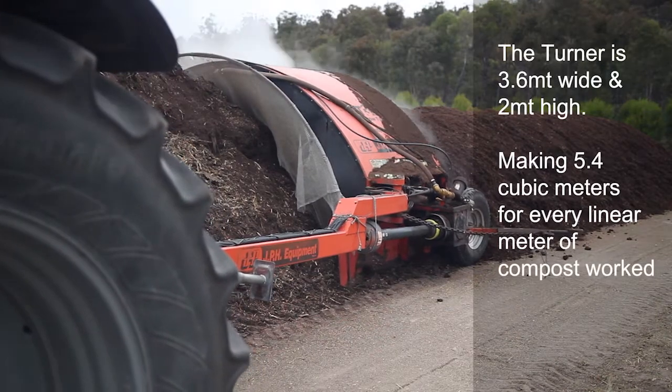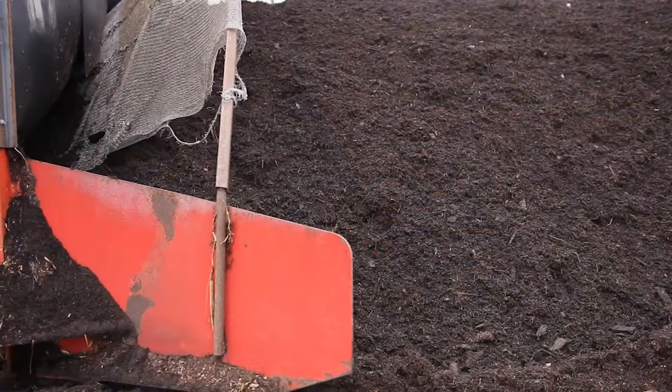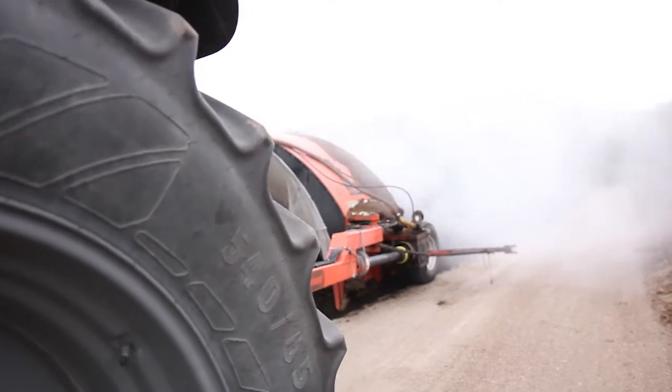As you can see, Ian's technique is to use the maximum windrow size and the slower turning speed to produce a larger amount of compost for the same investment of effort.